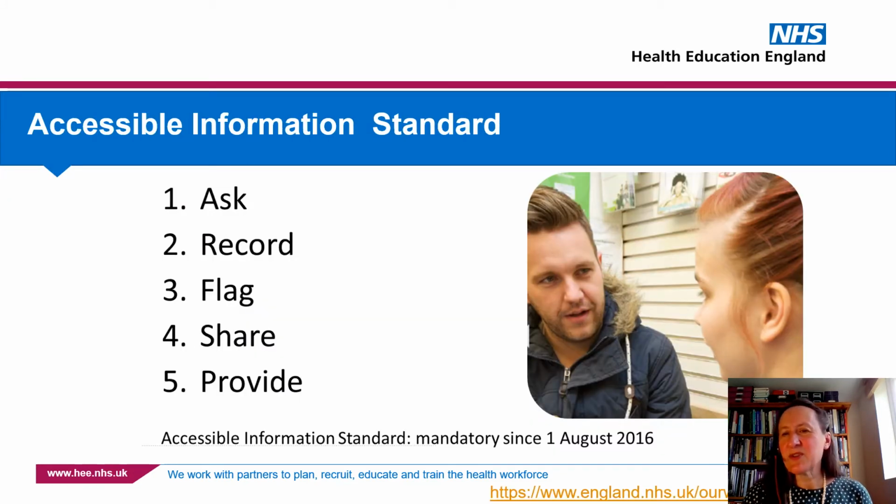So we think about what's legally required around health information, particularly information for patients. Well, since the 1st of August 2016, members of the public who have a particular access need, such as needing information in British Sign Language or Braille, have had a legal right to ask for health information to be provided in that format, to have their preference or their need recorded, to have it flagged with colleagues, and to have it shared with other organisations with their permission.